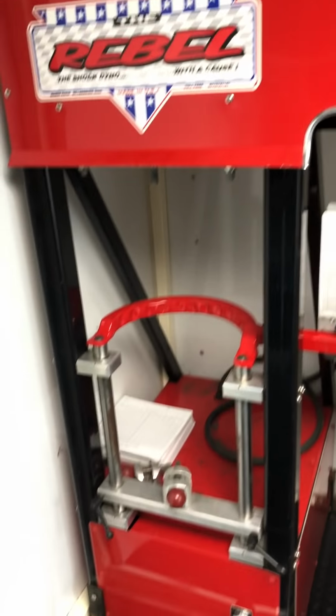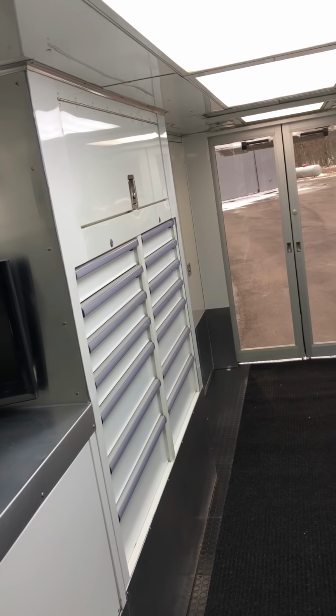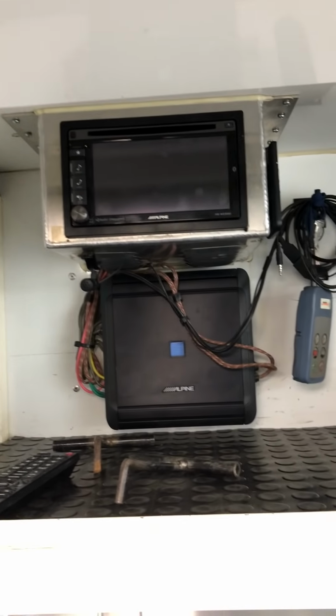Got one of the Rebel shotgun O's. It's actually got 10 speakers. It's got an Alpine stereo with an amp and a head unit. It's all Bluetooth, and sounds very, very good. Turn it up loud, doesn't get distorted.